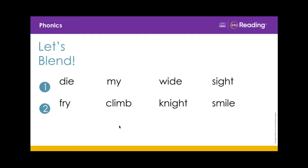Good work. Now let's blend. Read row one with me. Die, my, wide, sight. Excellent. Now read row two after me. Fry, climb, night, smile.